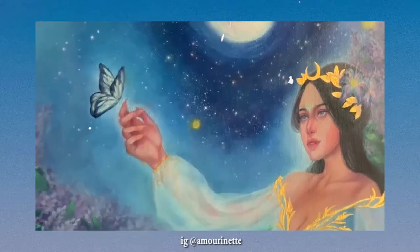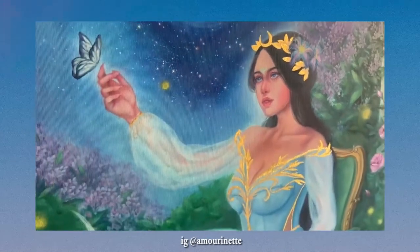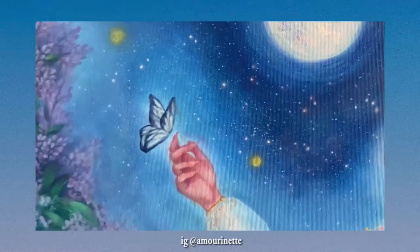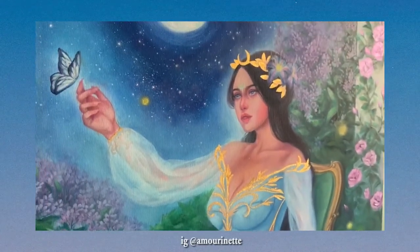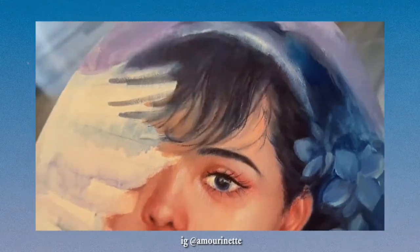Also a sneak peek look of a painting, a really huge painting actually that I did last year. So soon enough I will be posting the entire process of this painting. Okay, so yeah, stay tuned. Also I have this oval painting over here that I have to finish.